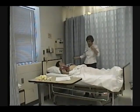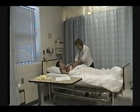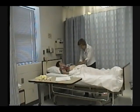Okay. Next, you want to palpate. And use one hand to guide the other hand and start in the right upper quadrant. Any tenderness? No, ma'am. And you're feeling with the pads of your fingers. And don't take your fingers off the abdominal wall or you'll lose your spot. Nice and soft. She doesn't have any tenderness. Note the shape of her abdomen. It's rounded and soft and non-tender upon gentle palpation.